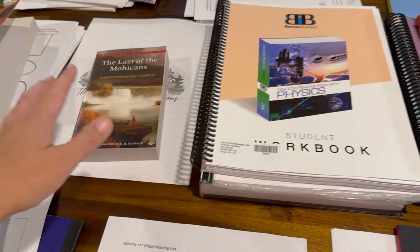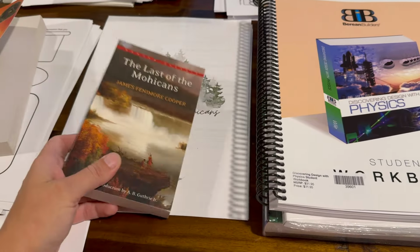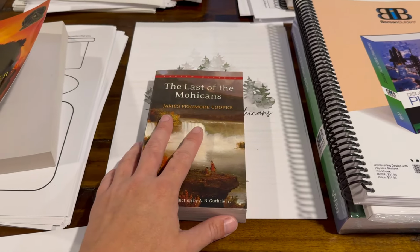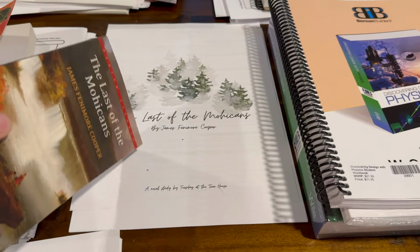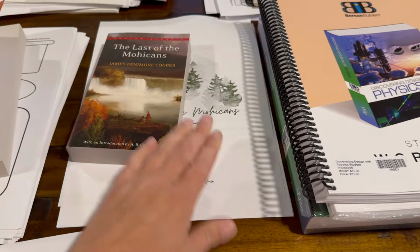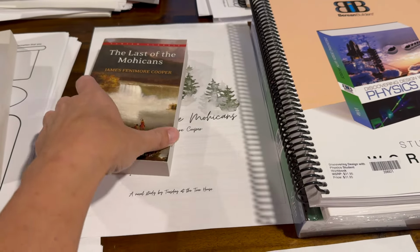I've been matching up things that I've printed off with the novels. So he's not going to do a formal English curriculum next year. We are going to do different lit studies that I have found on Teachers Pay Teachers. And oh, there's cat hair everywhere, I swear.